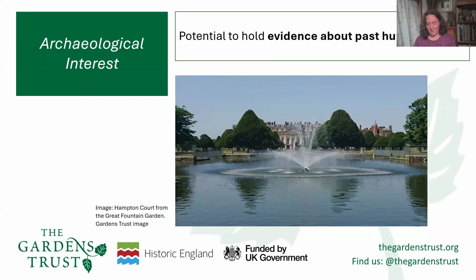Obviously, that's a really big name example, but the same could just as easily apply to a less familiar landscape and less dramatic archaeology. For example, an 18th century parkland with an Iron Age fort underneath. But don't forget that evidence about past human activity needs to be worthy of expert investigation. So you can't just use any old thing. It's better to base this interest on known or recent surveys or research.